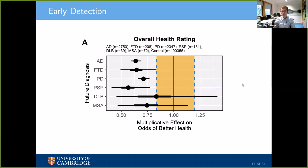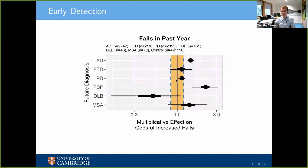And then just one more of these sorts of graphs, looking at falls. People with Alzheimer's disease tended to fall more, but I mentioned earlier, I run a clinic for people with progressive supranuclear palsy, or PSP. It's a rare type of neurodegenerative disease, but it causes particular problems with balance. And these people were falling 2.5 times more than their peers of the same age.